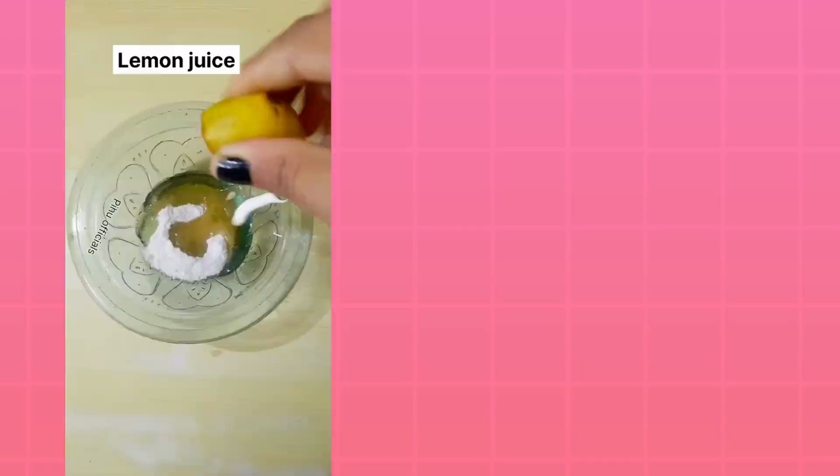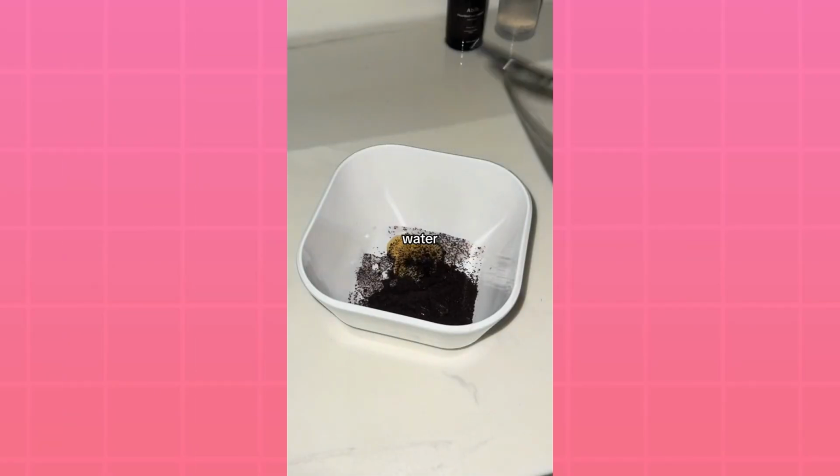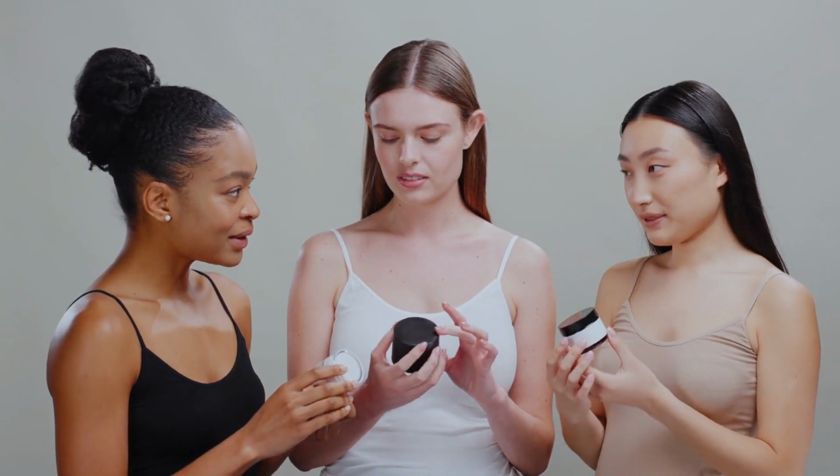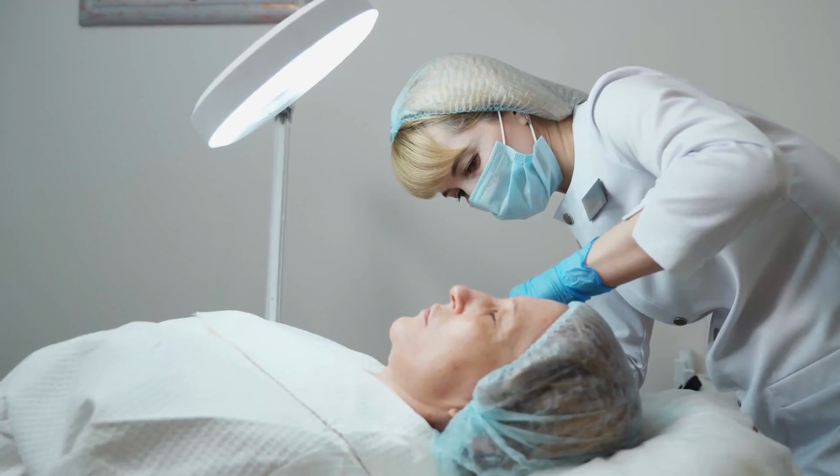So these were the 7 viral skincare hacks broken down and debunked. Some of these can work if done correctly, but others are just plain silly. The takeaway: always do your research before trying these trends. And remember that what works for one person might not work for you. Your skin is unique and it deserves the best care, not a science experiment gone wrong.